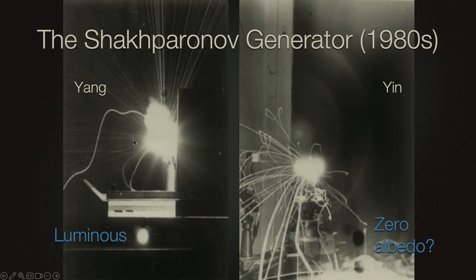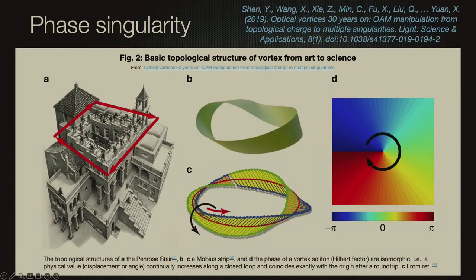Okay. So in this work, I believe that the phase singularity is the most important thing for causing coherence in these type of devices. And this here is a Penrose stair. This overall paper here is from Light Science and Applications, and is from 2019. So it would appear that you're going up and up and up, but you're actually not getting any higher. And that is the basis of this Penrose stair.